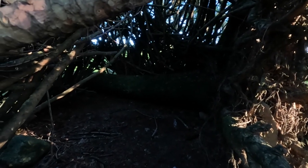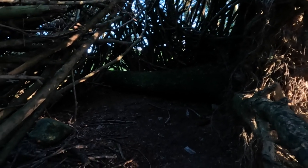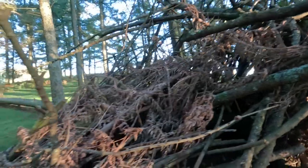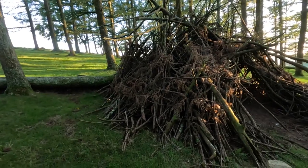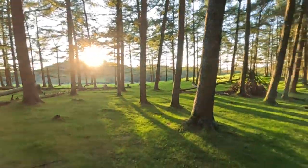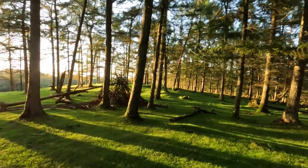There is some hair here, but it could be hair from a human. It's only one hair. I don't know if I will take it. You see how huge it is? It's pretty big. I'm going to film the other one for you guys to see.